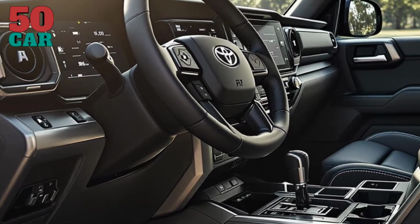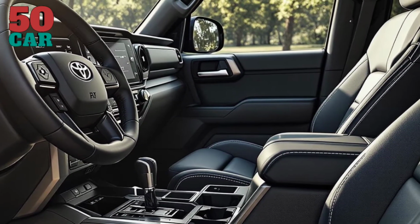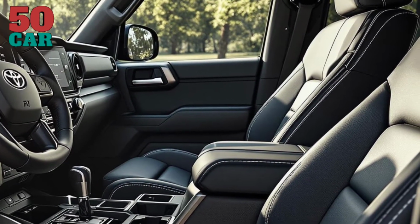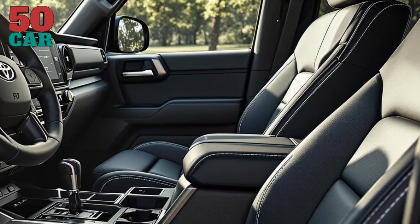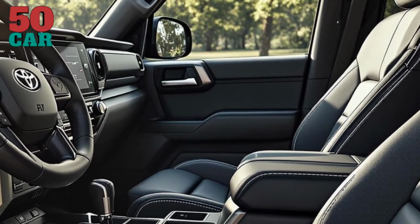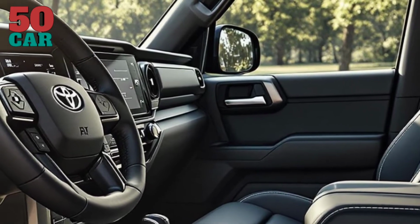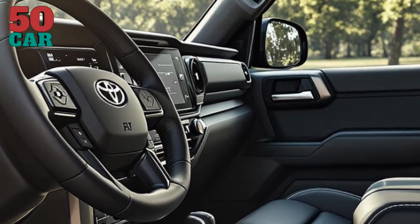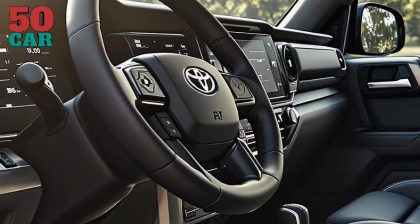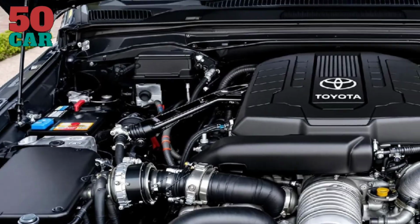Interior and dashboard design: step inside and you're greeted by a surprisingly refined battlefield. The dash is a blend of digital and analog instruments with a central 14-inch touchscreen housing Toyota's latest infotainment. Leather-trimmed seats contrast beautifully with the aluminum accents. Storage compartments are numerous, and the seating configuration can be customized for 6 or 8 passengers. Pros: roomy and ruggedly luxurious. Cons: bulky layout and limited third-row comfort.